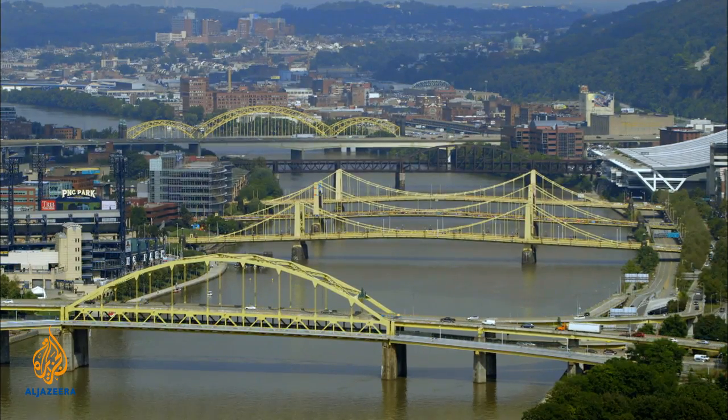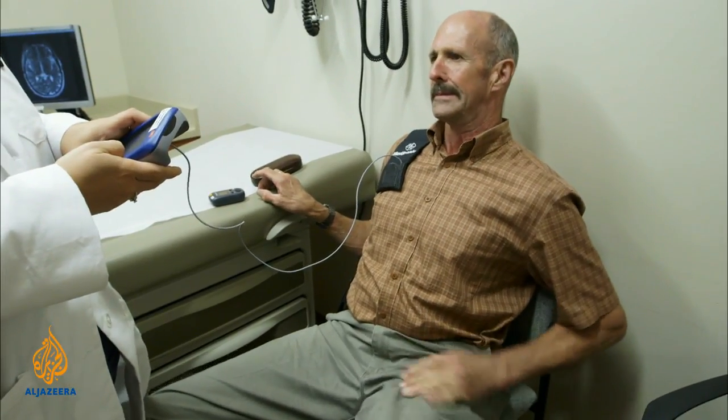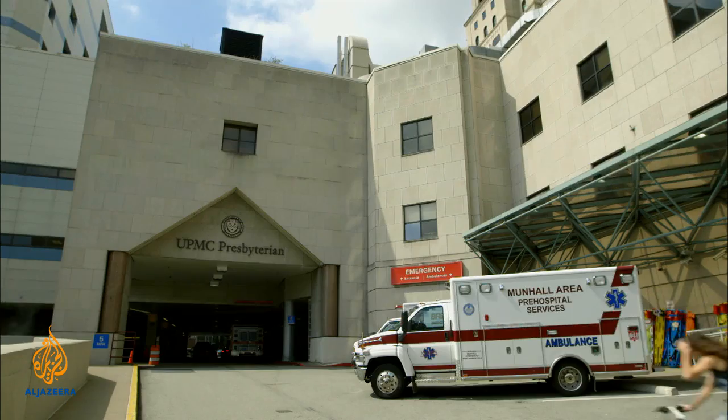Worldwide, more than 5 million people suffer from Parkinson's disease, a disorder that causes debilitating shakes and tremors and can make the simplest tasks impossible. I'm Yasmin Qureshi in Pittsburgh, USA, where a treatment called deep brain stimulation is changing lives and bringing much-needed relief.